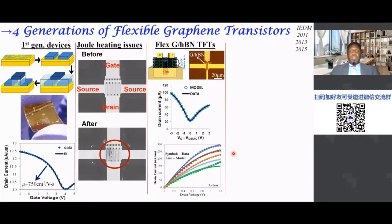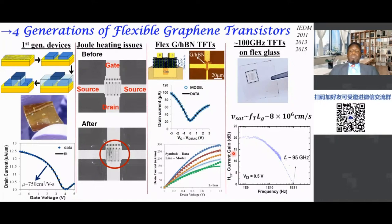Another solution is to use smoother flexible substrates. One option is flexible glass. Flexible glass can handle more heat than flexible plastic. It's not as flexible as plastic, but it's still flexible enough for certain applications. In that case, we could get 100 gigahertz. So these are record speed or frequency performance for graphene on flexible substrate. That's very important for 5G, for terahertz imaging, and so on and so forth.